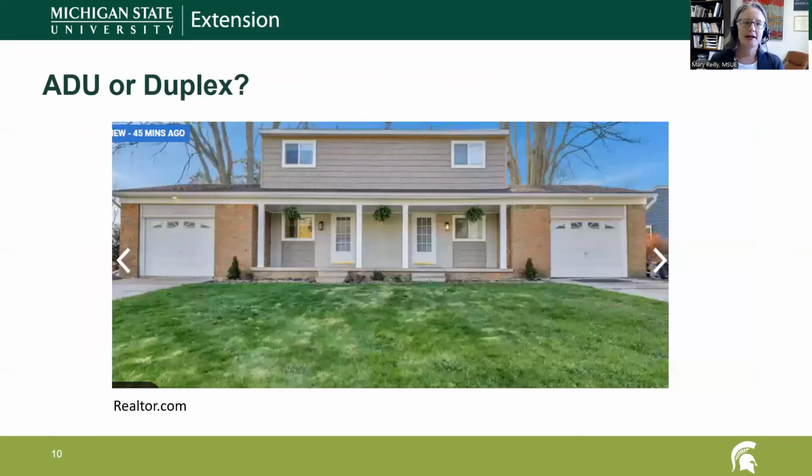Now, in this case, ADU or duplex, well, it's pretty clear it's a duplex, right? Very similar in size. They're attached, similar value. But in this case, they were selling it as a single unit. So perhaps this is just a duplex. It's two units, but it's actually on one single property.